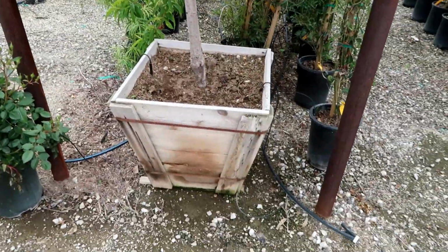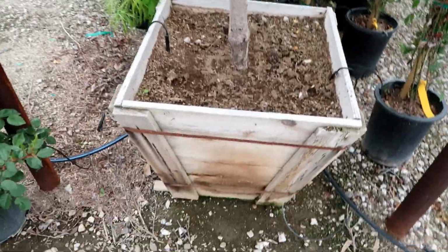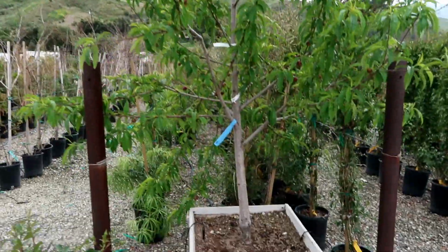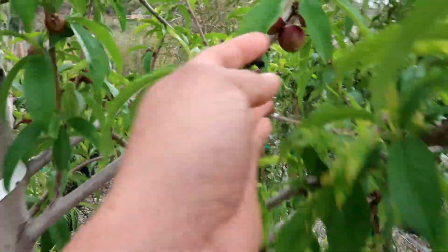You can easily be growing a fruit tree in a container. Look at how amazing this tree is and how big it is, and it's filled with fruit.